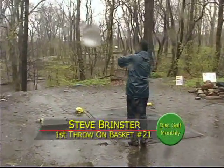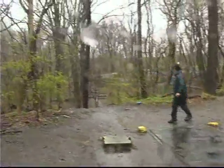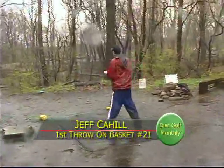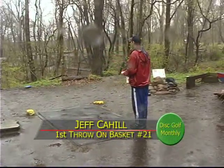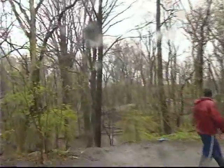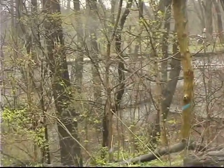Now there's only a narrow opening through these trees, so they've got to be really accurate. And here he goes with a nice forehand, hoping that'll just follow its natural path. Yeah, but he hit a tree there, so that knocked him down early. And his turn's over a little Anhyzer. He's heading right up to the hole. It's a nice shot for Jeff.